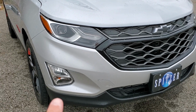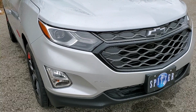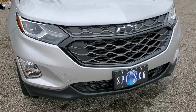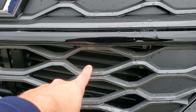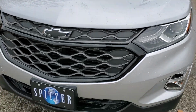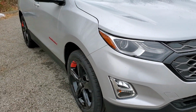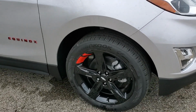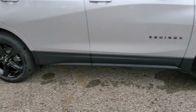But the fog lamps, you used to only be able to get them on the Premier. You can get them on the LT now. There's a couple ways you can do it, so make sure you check out my videos on that. It has the active aero shutters hiding inside of there. Those are still standard. And again, this grille is a little different because it's blacked out and everything there. So again, 19-inch wheels. You have 4-wheel antilock disc brakes on front and back.